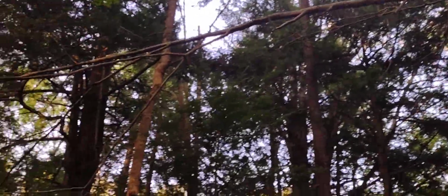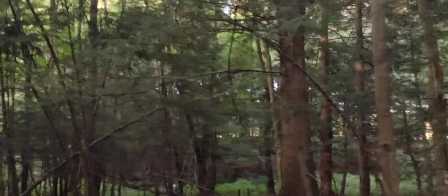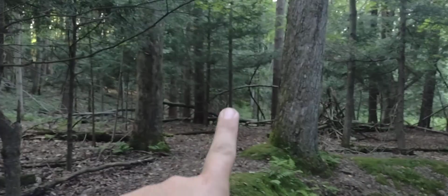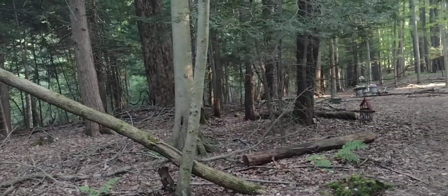Here's a bent over tree. Now rumor has it this is caused by a vortex. The closest vortex here is Inspiration Stump. But a lot of the trees are bent over, like the one back here, the one I just showed you. And they're all bent like that because of a vortex.